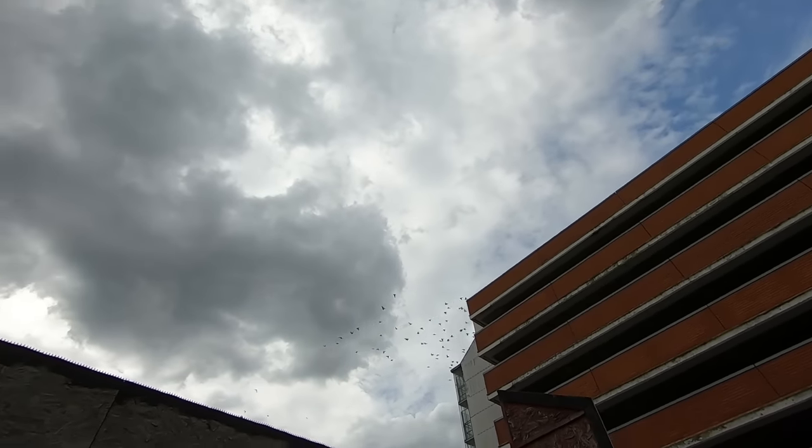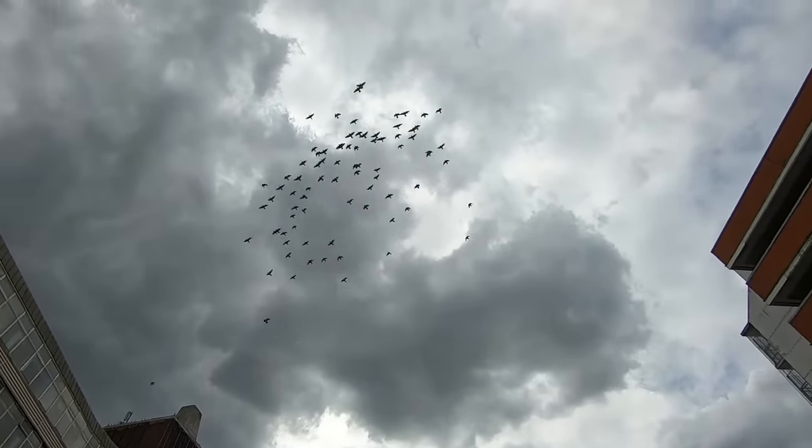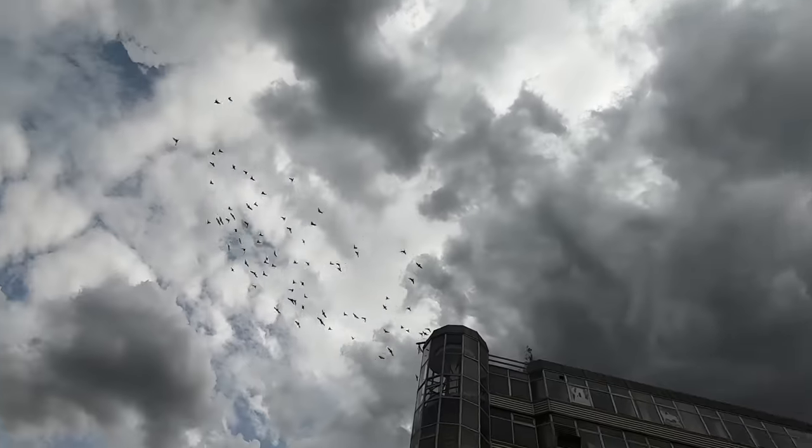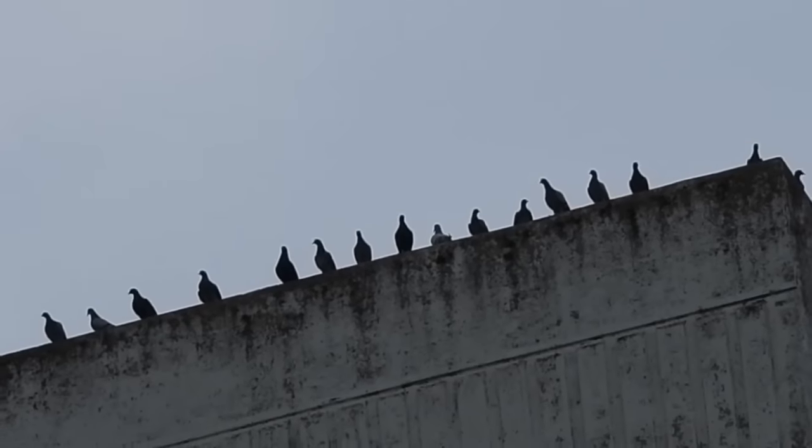In the wild, feral pigeons have an average lifespan of 3 to 5 years, but their captive counterparts can live a lot longer, with the oldest pigeon on record making it to 24 and a half years of age.